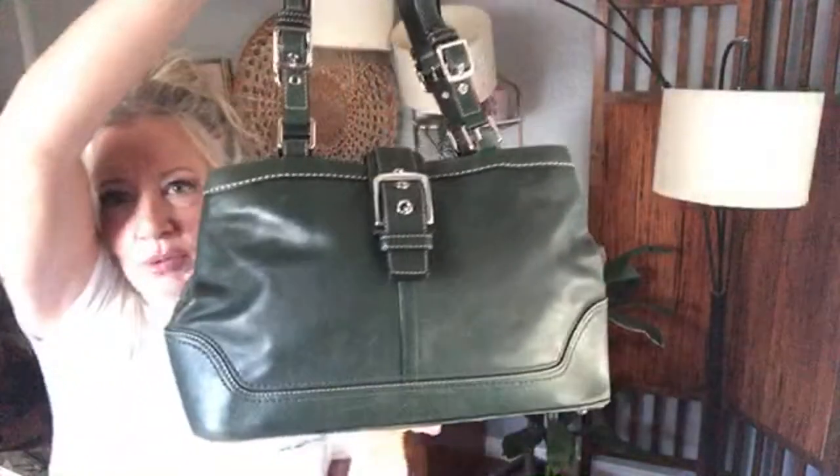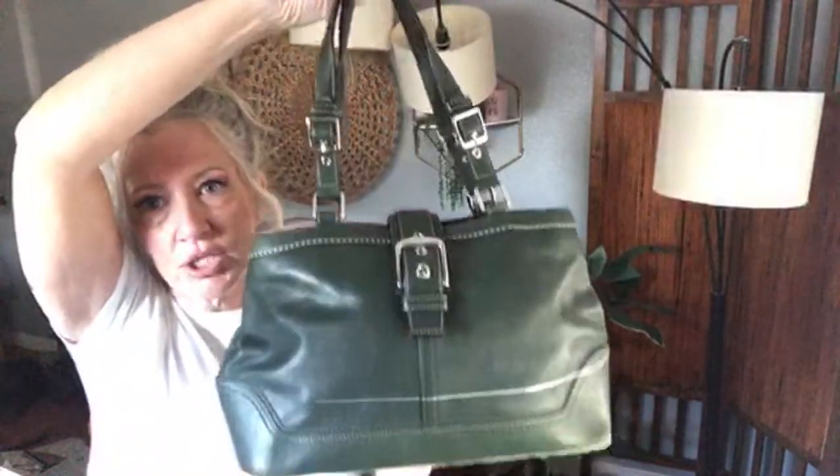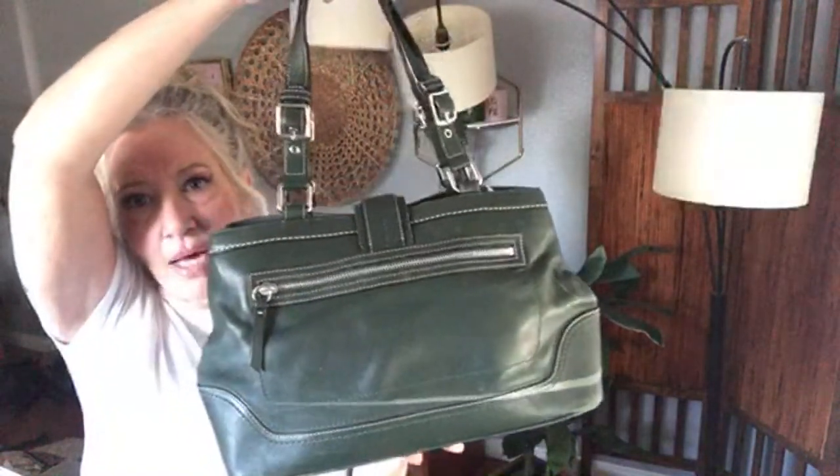So super pretty. Emerald green, silver hardware. Straps are adjustable. It's got a nice long zipper pocket on the back.